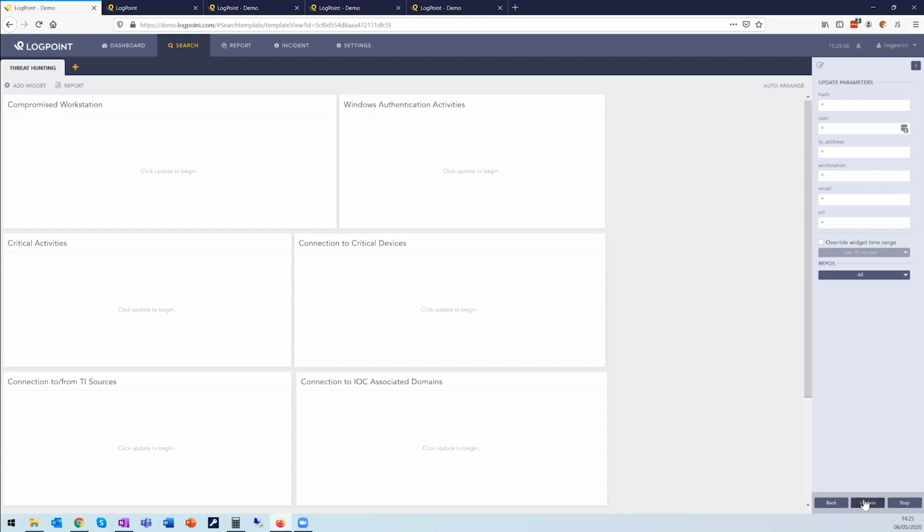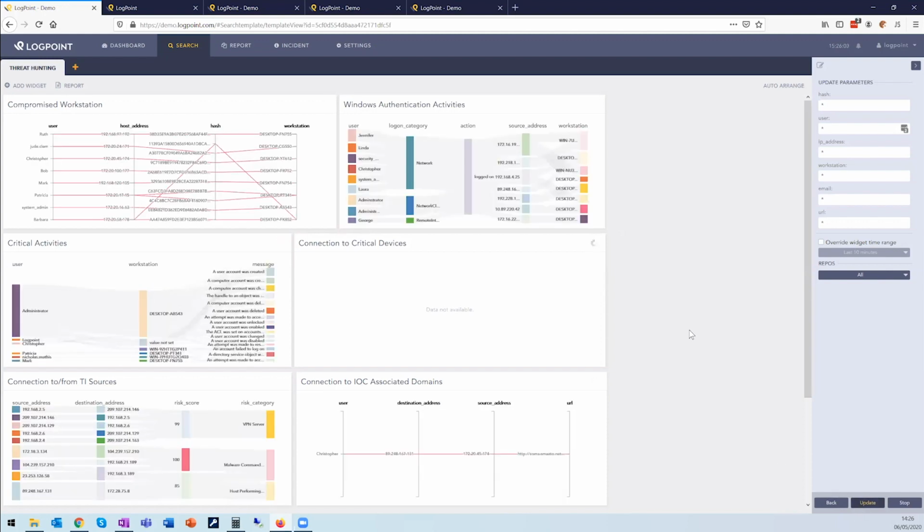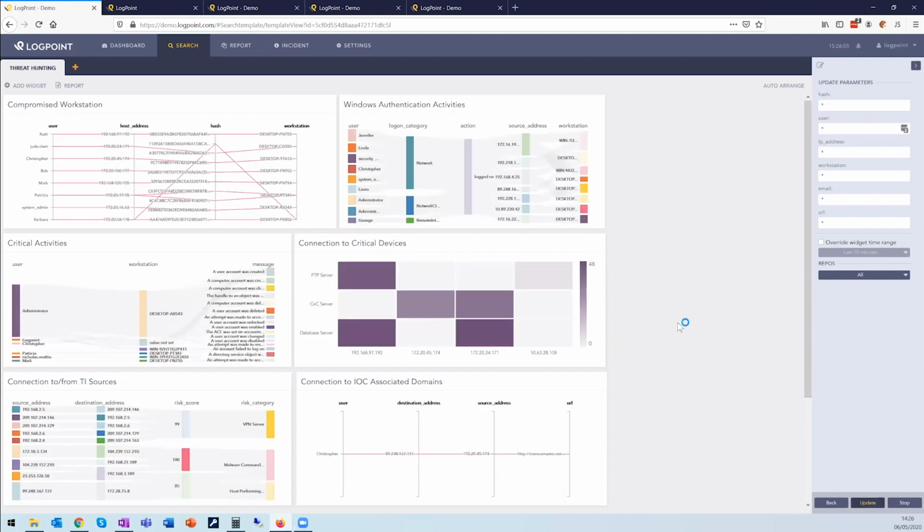So this is one that's pre-built. There's different ones. The element here is the threat hunting, but the concept applies to anything. So if I hit update on this, you get data pulled back from a variety of sources and visualized in lots of different ways.